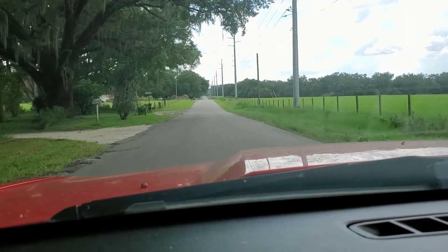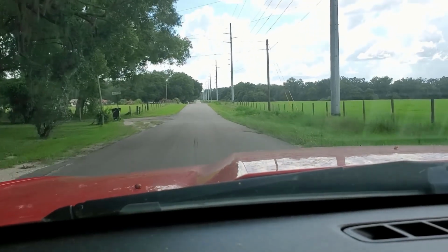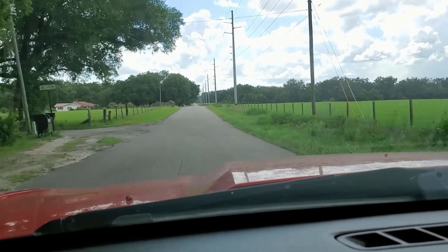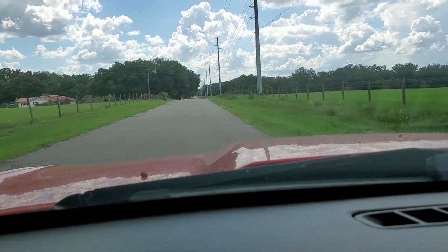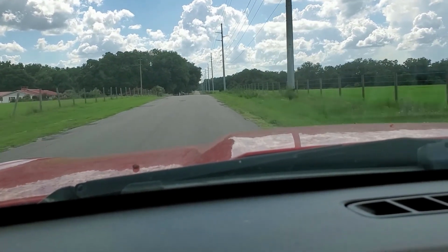Switch to the dashboard cam. So this is what rural Wildwood looks like. A farm. And I guess we'll just play it by ear for now. See what we see. Well, I've gotten out of the car here in downtown Coleman, which is the next town south of Wildwood on 301.